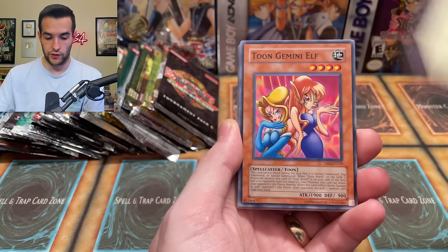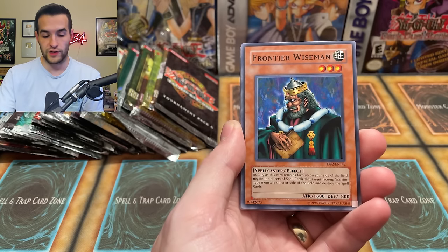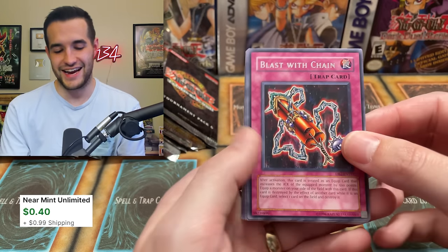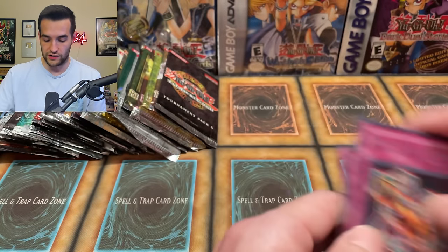Here we go. Total Defense Shogun. Toon Gemini Elf. Toon Mass Sorcerer. Cave Dragoon. Frontier Wiseman. Swarm of Locusts. Dark Dust Spirit, it should be coming up soon. Blast with Chain, no, we've seen that a lot today. Emperor's Holiday Array, Call of the Mummy, and Dark Piercing Light, okay.